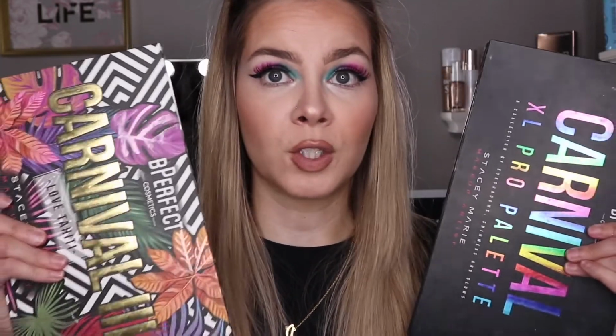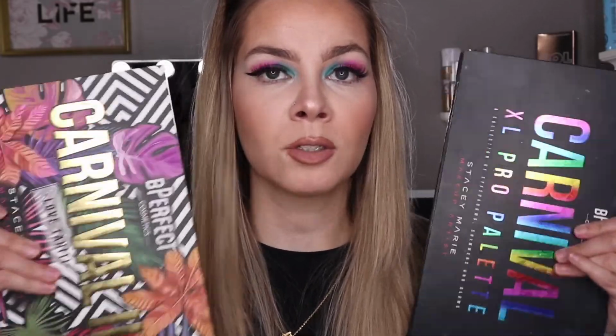If you're ever wondering what palette to buy, if you're thinking, I need a good palette, I don't know what's out there, I don't know what's good to buy, go buy these, or one of these. You will not regret it. They are absolutely amazing. You can buy them on the Be Perfect Cosmetics site. You can also buy them on Beauty Bay. I don't know if there's other websites that you can buy them on, but I'm pretty sure there are. I got mine from Beauty Bay. I know Be Perfect Cosmetics has sales a lot on these palettes, so definitely keep an eye out for that. But yeah, these are just my most used palettes, hands down.